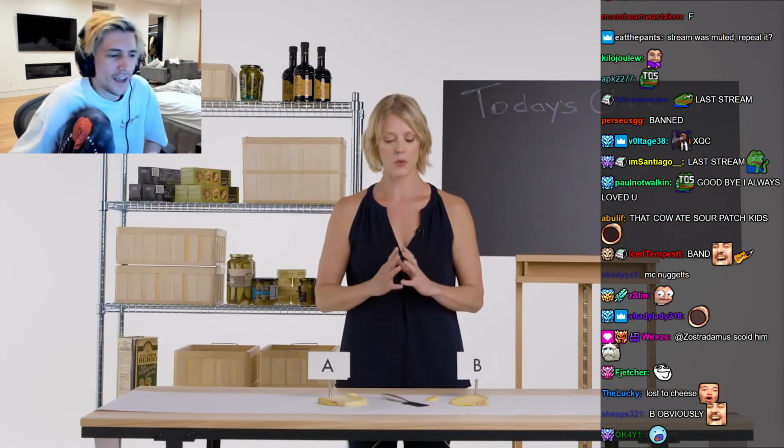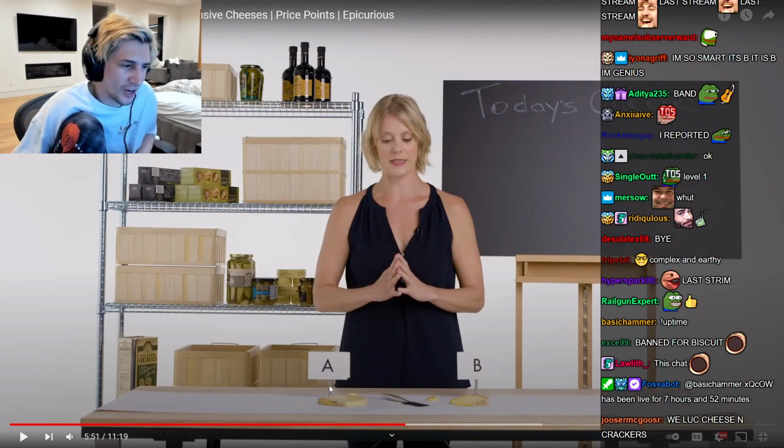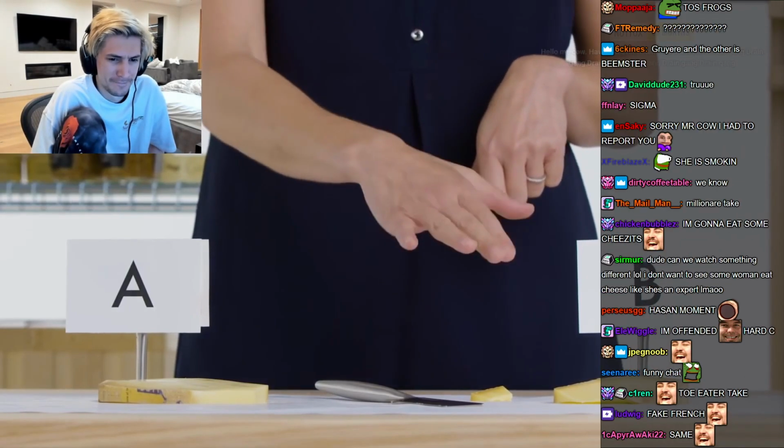But I am going to guess. I only buy Gruyere when it's already sliced up in some bad package. I don't buy that garbage. But this is the more expensive one. Man, I'm way too lazy for that. Are you kidding me? And it just tastes amazing. I'm going B. B is my guess.